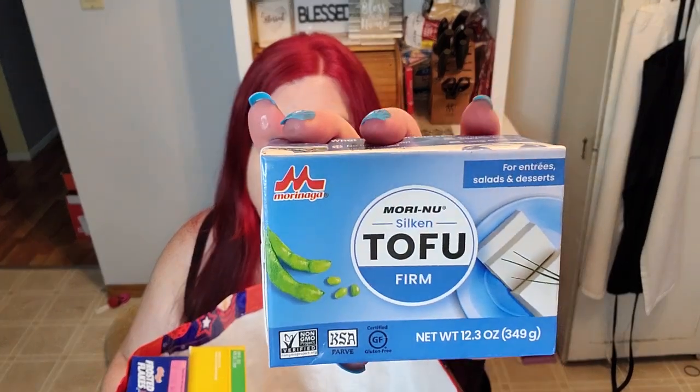This was new to me at Dollar Tree, and this was just some shelf stable tofu, these don't have to be refrigerated. So I just grabbed 1 package. Matt has never had tofu, so I wanted to try it out and let him try it out and see how he likes it. This is the firm kind of tofu, and it is a 12.3-ounce box of that.